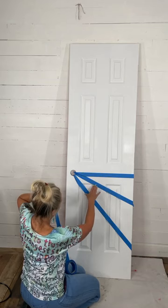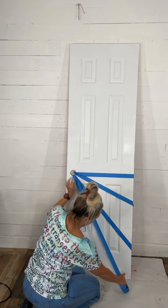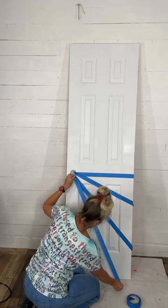This will be white, this in here is black, this in here is white. I need to do my next black. So, I'm gonna go, see that guys? I don't plan it out. I just start going for it. She's winging it. Pull my tape straight and tuck it under my door, just like that.